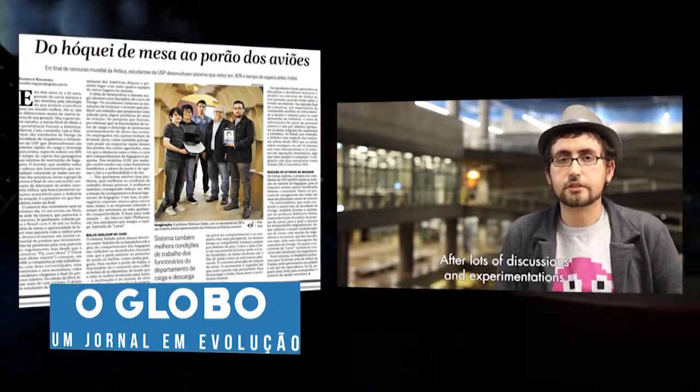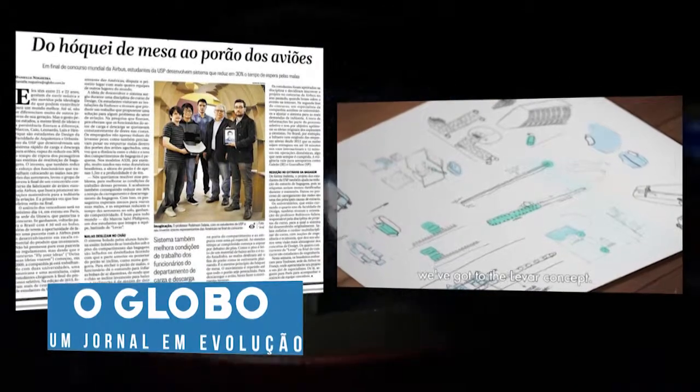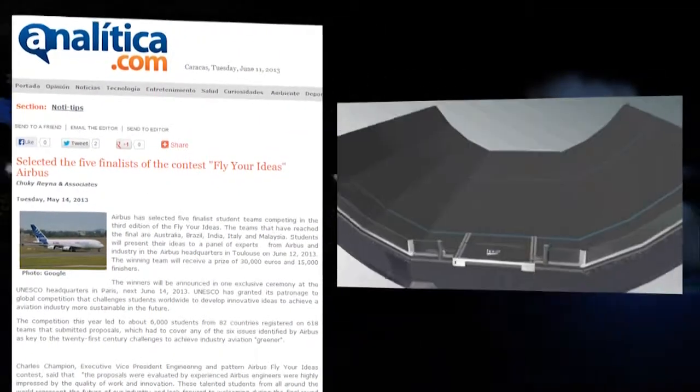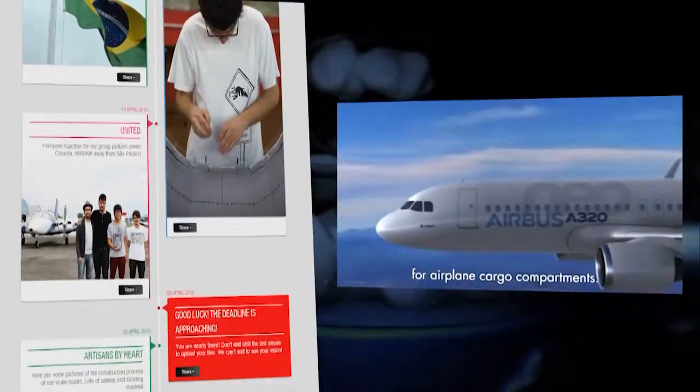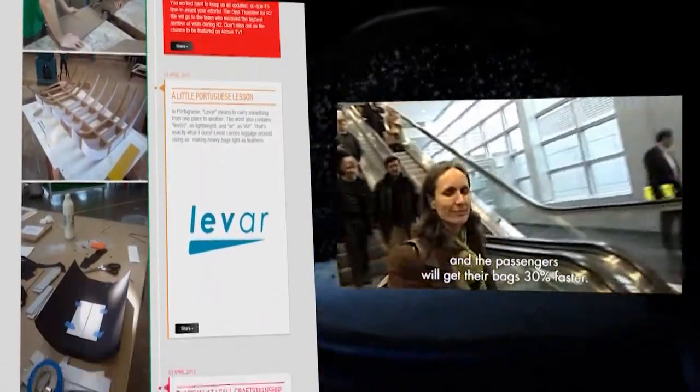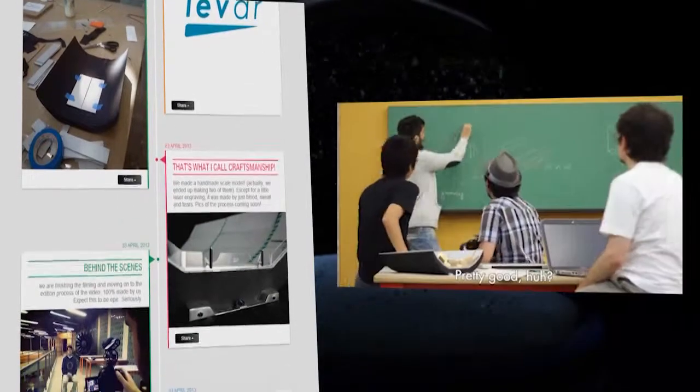After lots of discussions and experimentations, we got to the LeVar concept. It's a luggage loading and unloading system for airplane cargo compartments. With LeVar, the operators will have an easier and healthier work, and the passengers will get their bags 30% faster. Pretty good, huh?